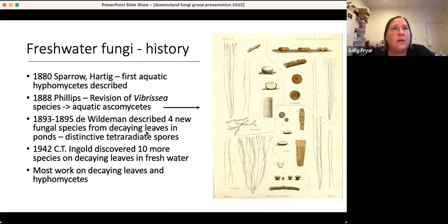De Wildman described four new fungal species from decaying leaves in ponds. And then Professor Ingold came along in 1942 and discovered 10 more species. And he was a prolific writer. He described a number of new species after that as well. He really opened up the field of freshwater fungi.